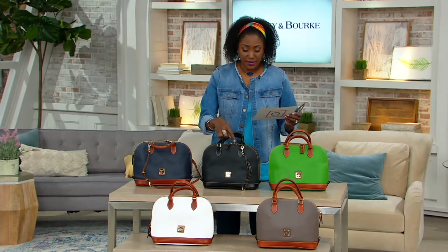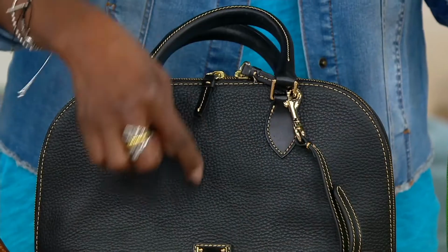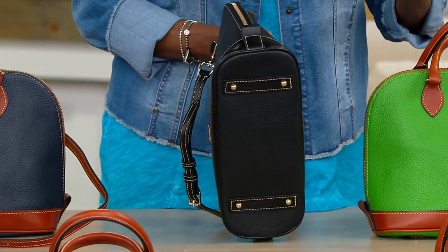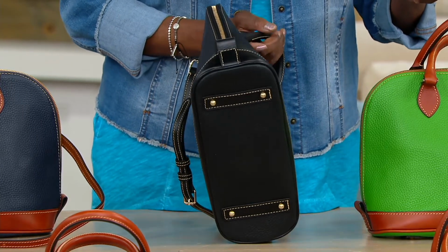In terms of size, it's going to measure in at 10 inches from east to west, about 13 top to bottom. Depth on this is about 5 inches, so the base does have metal feet on the bottom with additional leather support, so it is going to last a long time.